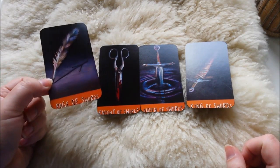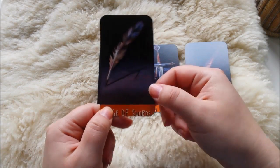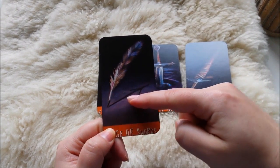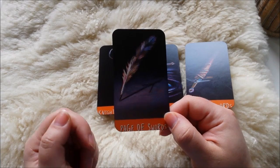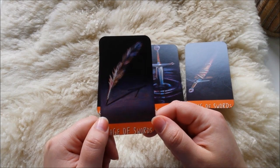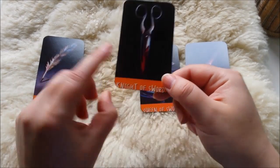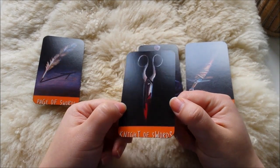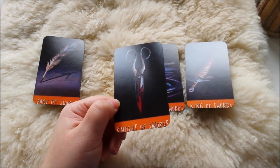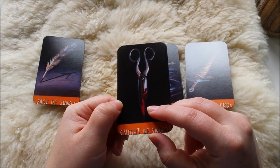You have the page, gaining knowledge, writing. Isn't it just a gorgeous image with the feather, but the feather has a shadow of a sword. This is just amazing. It's the start. There hasn't been anything written with this feather yet. But the page is starting. So beautiful. Whereas you have the Knight of Swords, which is scissors, whatever, with blood on it. So there has been some action here.